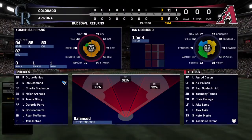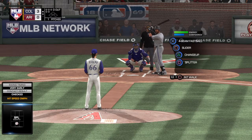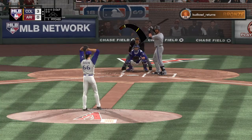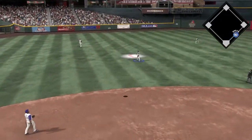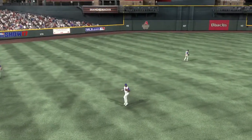Stepping in into the box. The left fielder, number 20, into the windup and the pitch. Here's a blooper out toward left center. Marte into shallow left, and that's the first out of the inning.